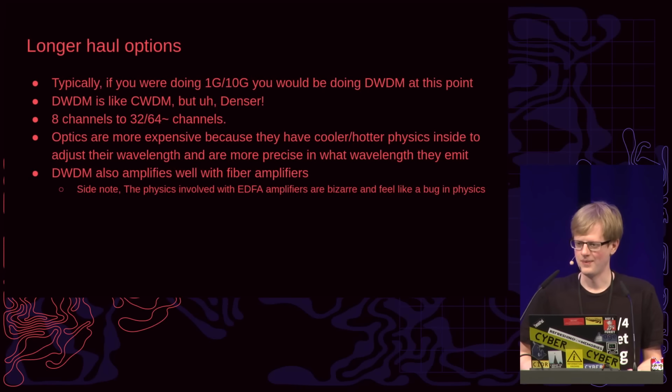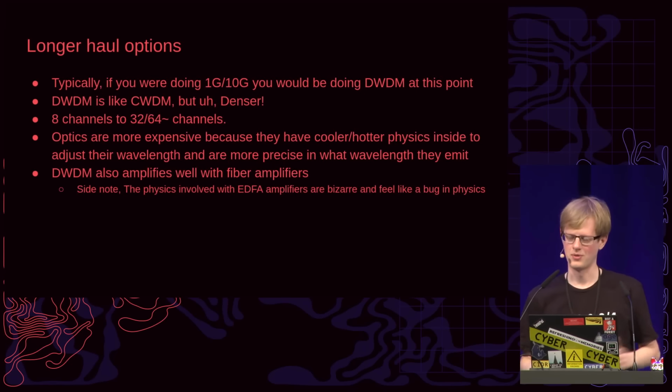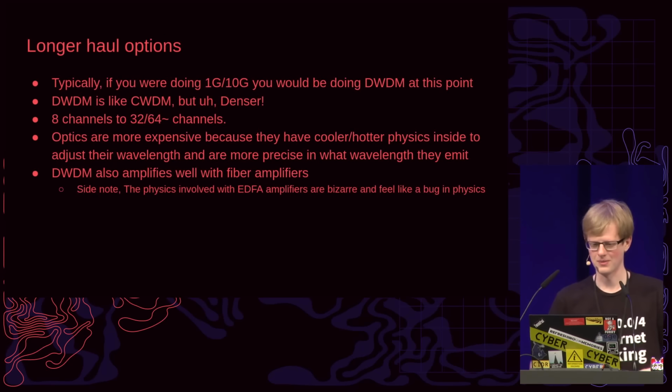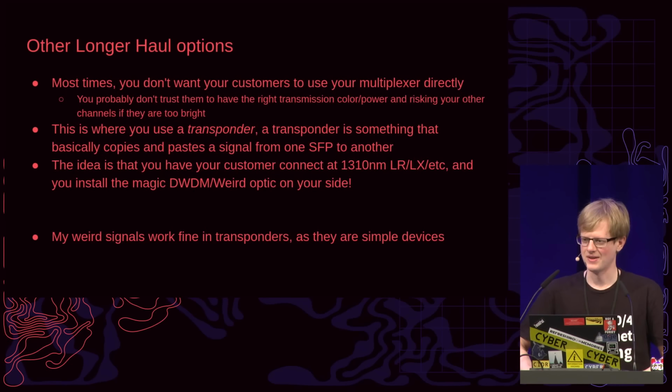The side note also is this works really well with a certain type of amplifier. So if you want to amplify this onwards, it just hits the right kind of frequency range that's just perfect for these amplifiers. I won't go and describe how erbium-doped fiber amplifiers work. If you look into them, it kind of feels bizarre and like a bug in physics, but I don't know. I'm not an optical physics person, but I read that and was mildly scared. Anyway, so other longer haul options are available.